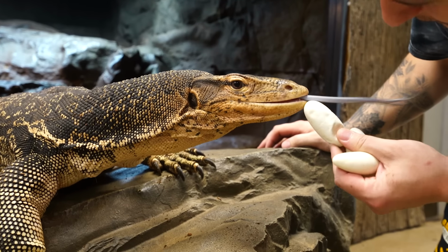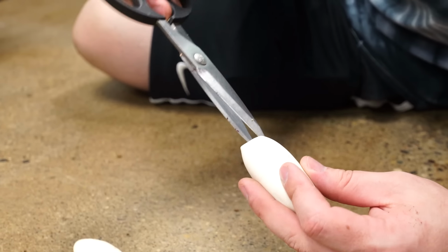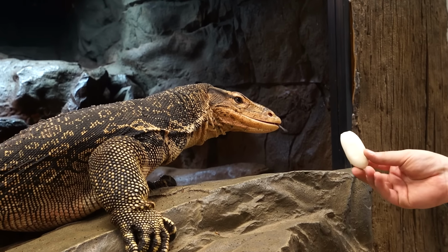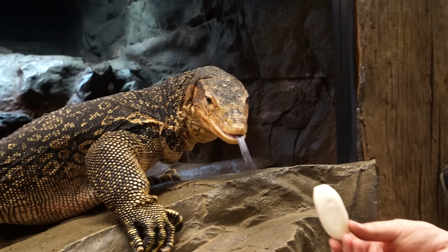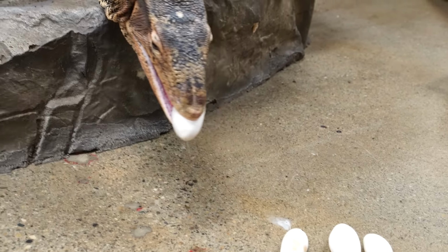What is this? Oh, what is this? He wants to give you a kissy. Poke it so he knows what it is. I don't think Elvis has ever had a monitor egg. Ooh, what's that? Oh, no, he knows. Ooh, come here. He might squirt like a rocket when he bites. It's okay. Oh, there it is.